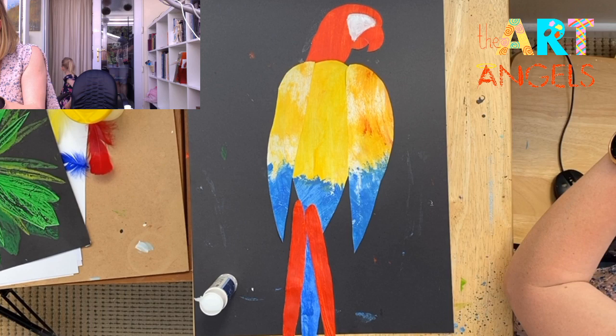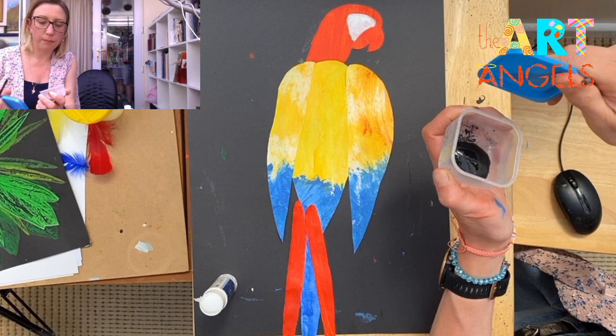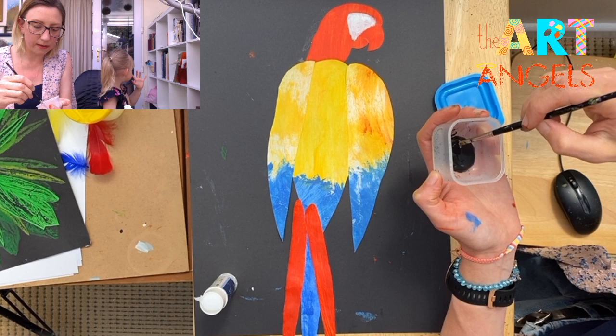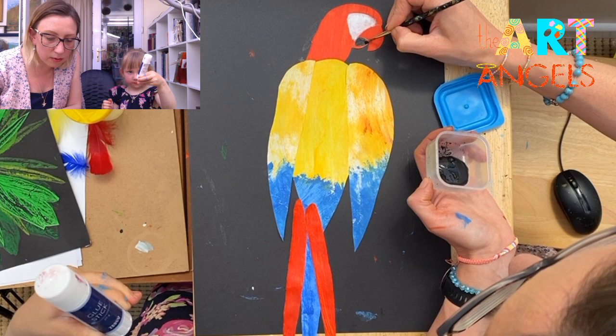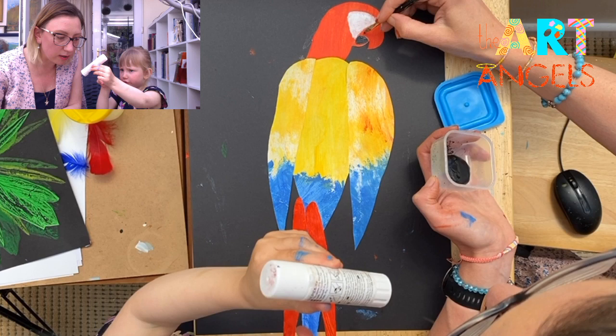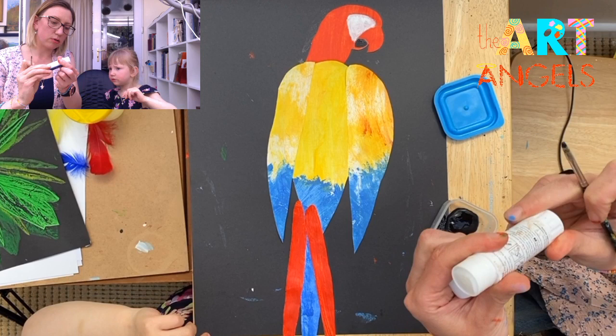Now I'm going to paint the black beak. Some of the macaws have a completely black beak. Some of them have a white top on the beak. Well, thank you, Sophia. Did you close it properly? That's it. Thank you so much.